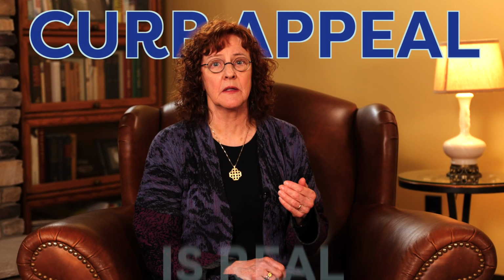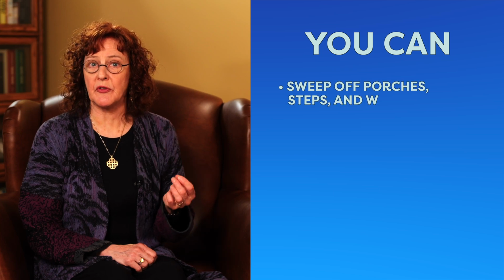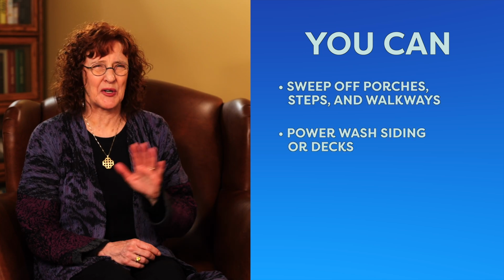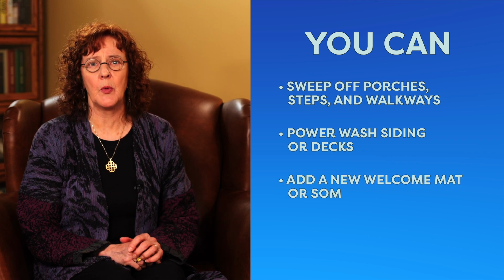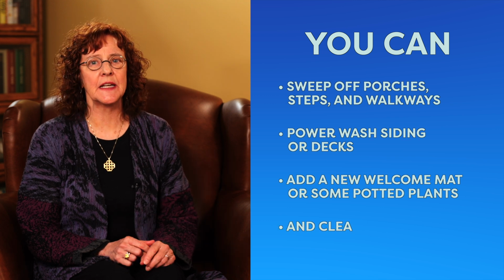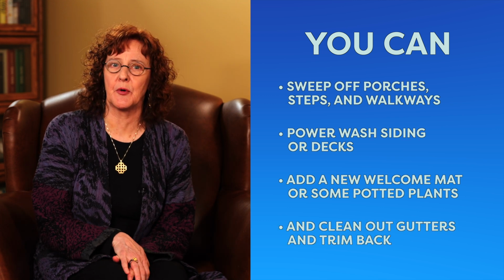Just make sure you don't forget the outside. Curb appeal is real, and it's the first thing that buyers see before they even step inside. You can sweep off porches, steps, and walkways, power wash siding or decks if they've gotten kind of grimy over the winter, add a new welcome mat and some potted plants by the door for a little pop of life, and clean out the gutters. Trim back any overgrown branches or shrubs. These easy steps make your home feel well cared for from the moment someone pulls into the driveway.